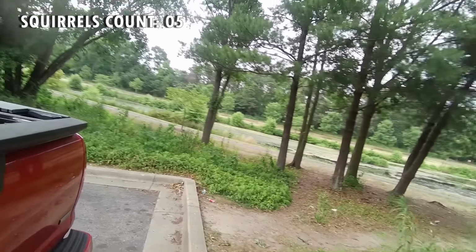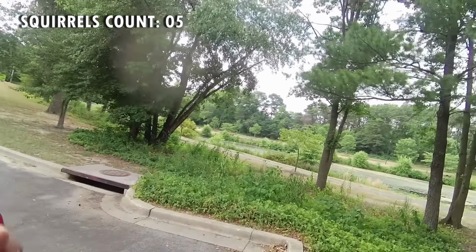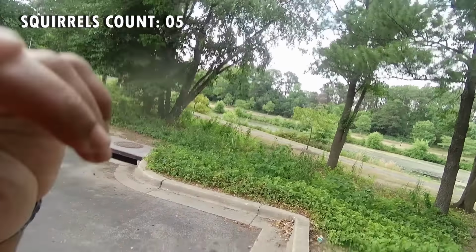Showing you an idea, well, not the idea, but showing you where I'm dropping these animals off. This is a lake, plenty of water for them, plenty of trees. They should be okay. Ain't that right, dude?